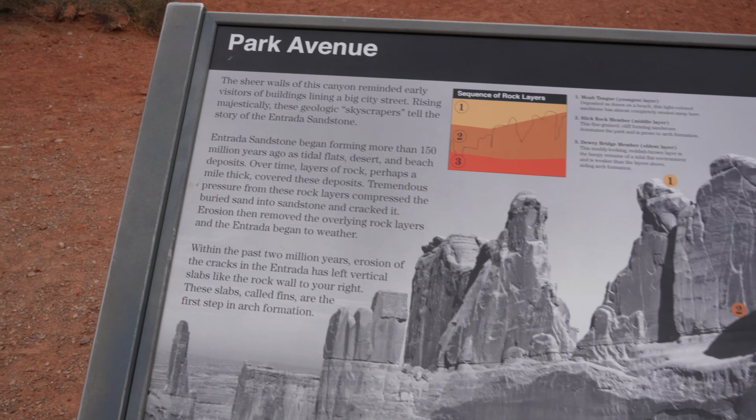I honestly don't know what it is, but I think this is one of my most favorite parts of the park. I think it's just the color contrast and the beauty, and this time of day makes it all the better. But we're going to head off here. We're going to go check out one more place and see if we can see one more arch before the sun goes completely down. So let's get back in the car and go see what we can.